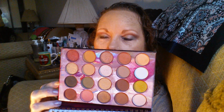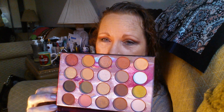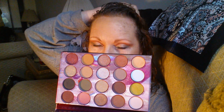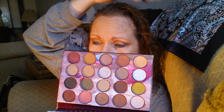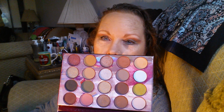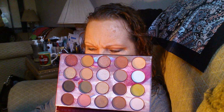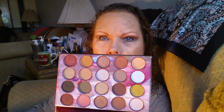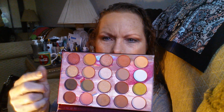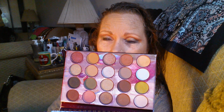The colors lasted the entire day at work with no creasing. They weren't terribly powdery. They did powder a little putting them on, but I'll pick up that powder and just use it. I'm not one to heavily load a brush and tap it off. That's just not my makeup style. I'm one to lightly touch a pan, and if I have any powder sitting on the pan, the next time that I go into the pan, I'll pick that up.